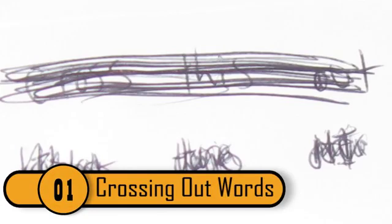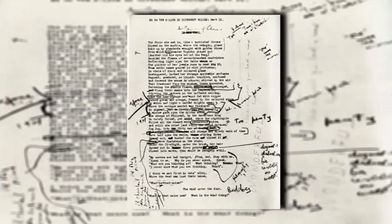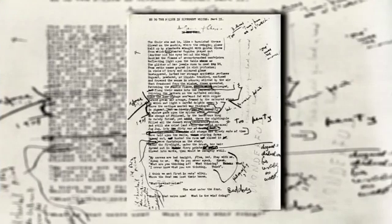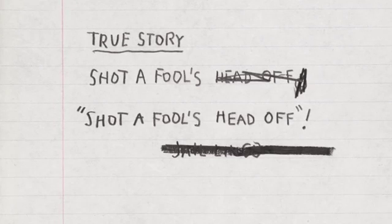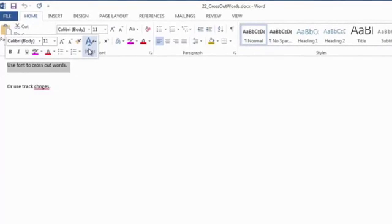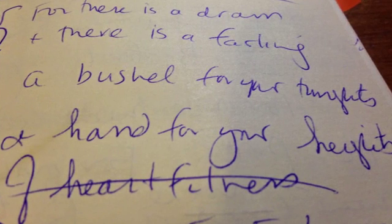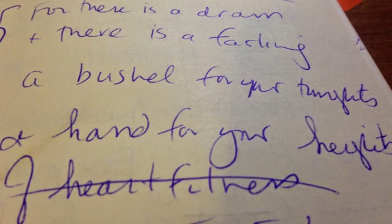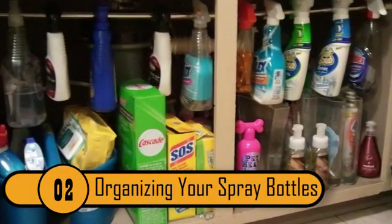Number 1. Crossing out words. When most people are writing and they need to cross out what was written, they'll often just draw lines back and forth over the words. This is a mistake. When you cross out the words with lines, they will still be legible. If you cross out the writing with letters rather than words, it'll be impossible to tell what was crossed out. If you don't want anyone to be able to tell what you wrote and crossed out, use letters rather than lines.